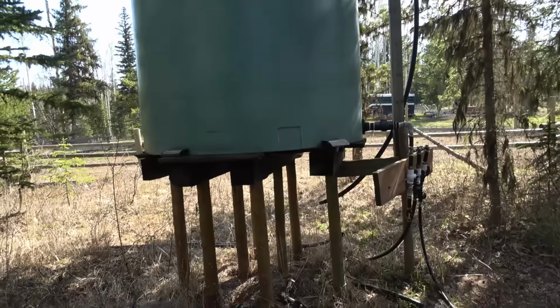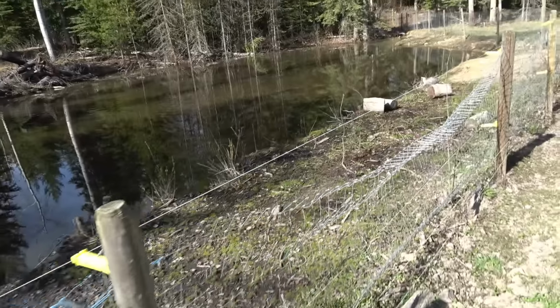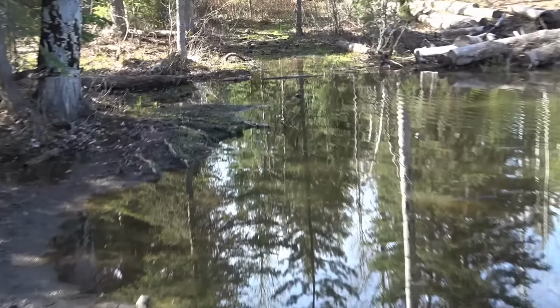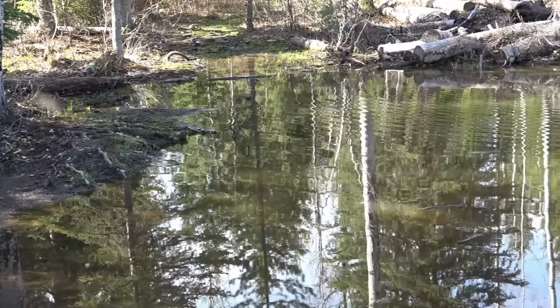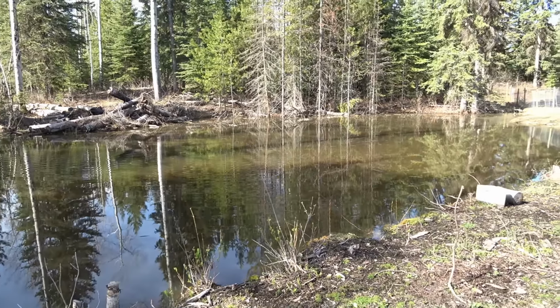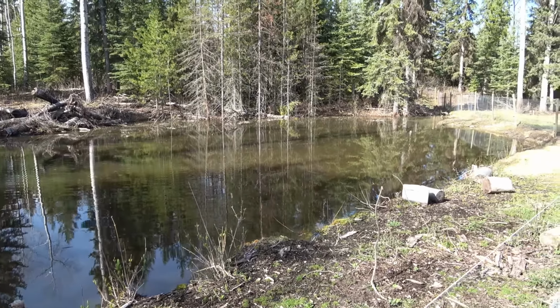and we have two ways of filling it. The main way is the ram pump, so we're gonna go set that up right now. But the other way is, if the creek is really low, which it does sometimes midsummer, we can fill it with our pond. Here is the pond, and it's full, busting at the seams. It's been a dry spring so far, but this thing's always topped up.